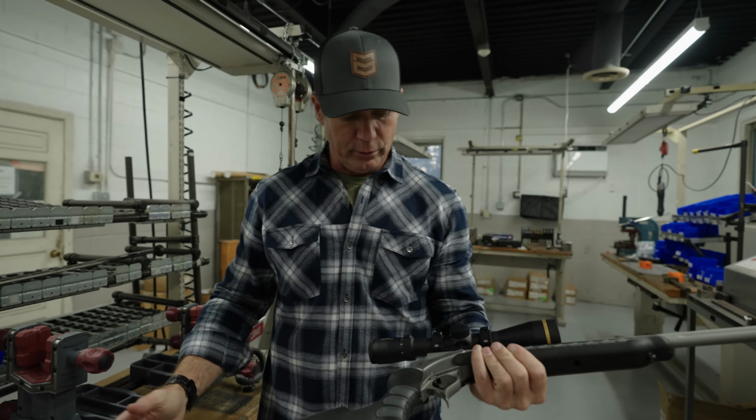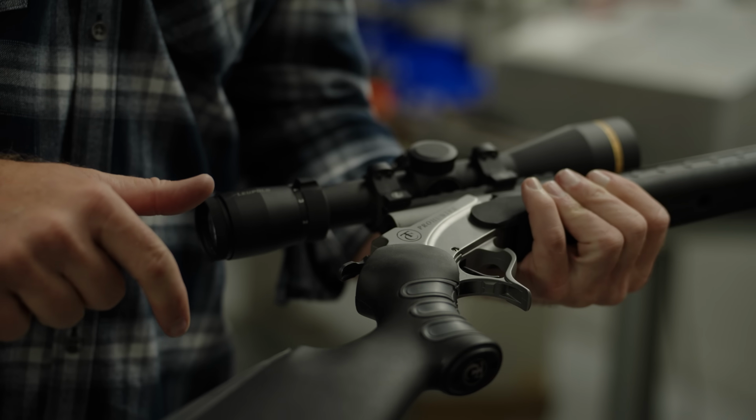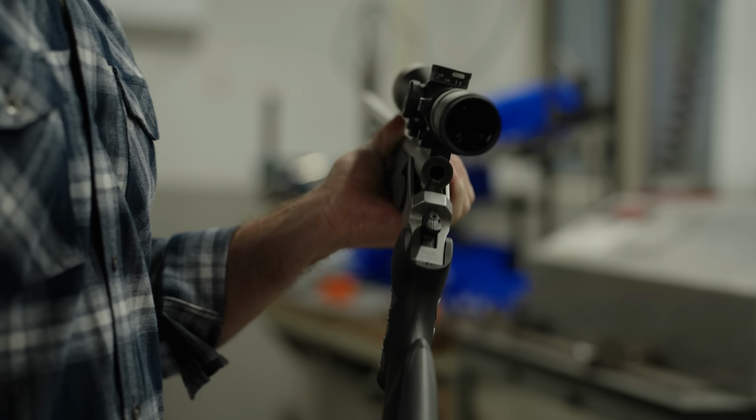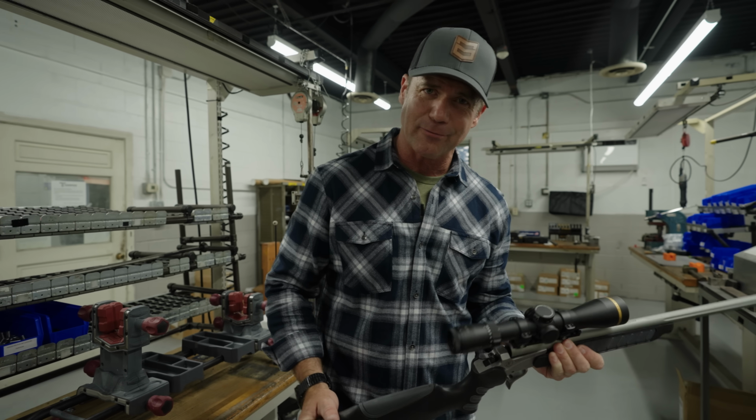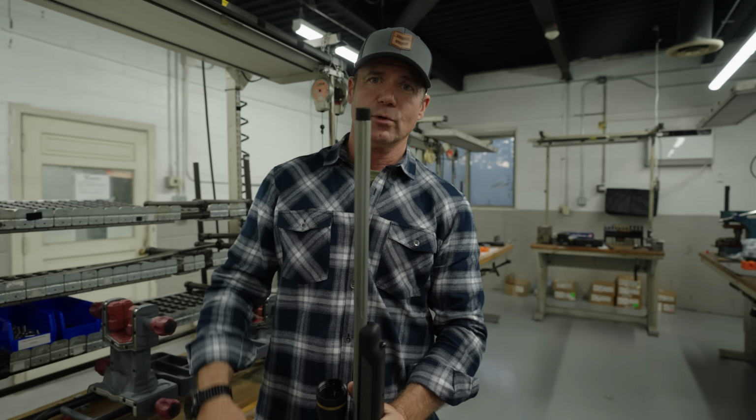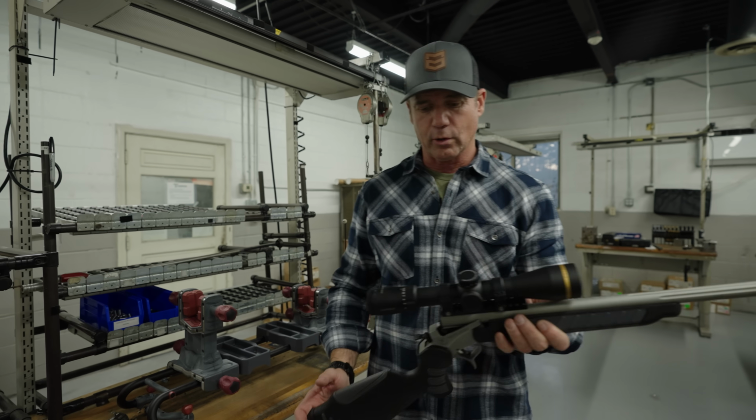I just put this gun together. This is a brand new Encore. You can see the new logos on it. New Encore on that side, new TC mark. It has some internal parts a little different as well. Fantastic trigger pull on this. Threaded muzzle as well for a suppressor or for a brake.